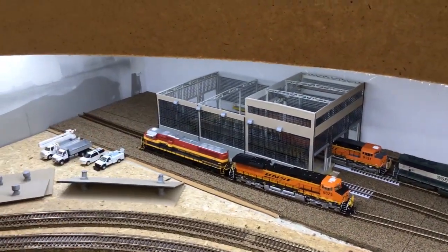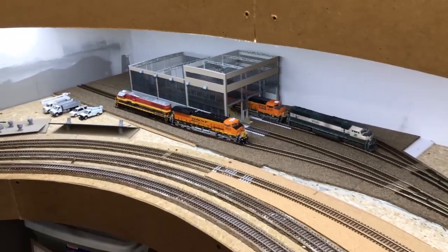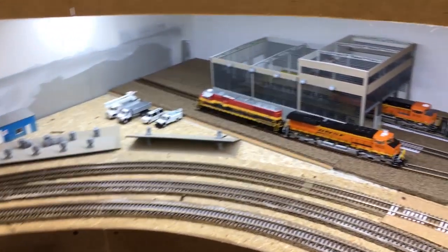So we'll have three tracks out of the building plus this one out front. Just got to put those little sections in, and then that'll be done. And of course we already had our yard lead installed. So our yard here, in terms of infrastructure, is pretty much done.